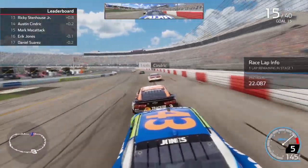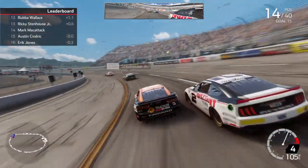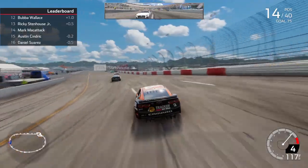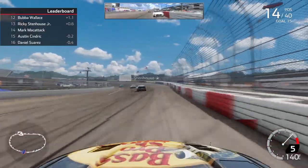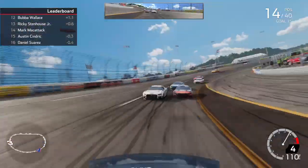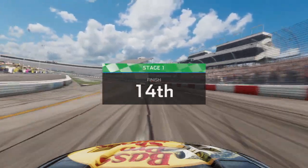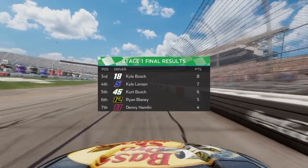We're on the white flag here in stage number 1 here at Richmond Raceway. We'll go inside of the 2 of Austin Cindric, get that pass complete. Looks like 14th is going to be where we finish. So for a 19-lap run, short run here at Richmond, to go from 39th to 14th, that's a good run there. So we will take that.